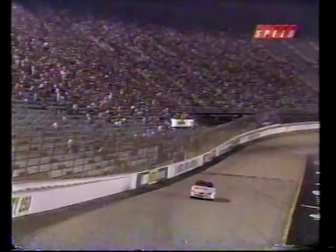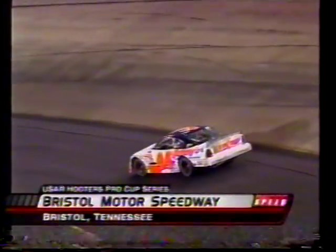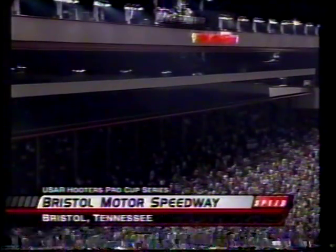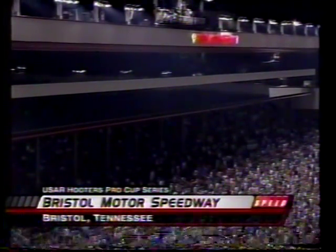Clay Rogers started in second spot, nearly taken out in a lap five incident, had to fight his way from the back of the pack, and for Rogers, a win that certainly makes a statement as we get very close to the five-race championship drive coming up this fall, starting at the end of September. When we come back, we'll talk to our winner in Victory Lane.